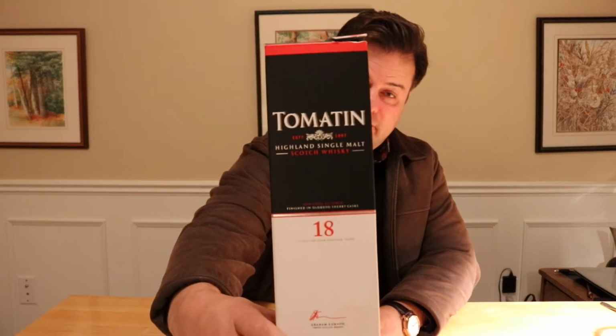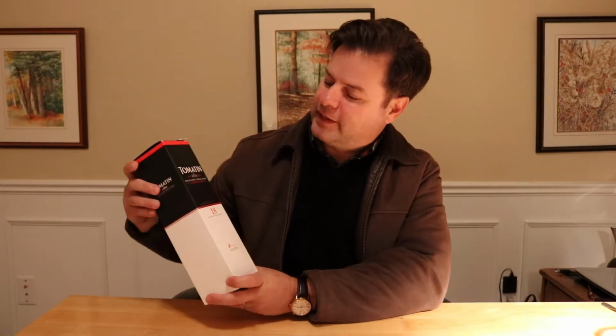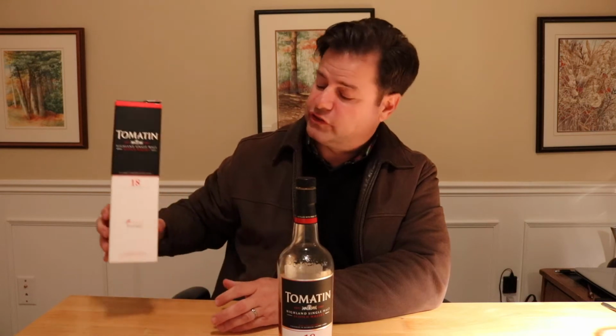It's 46% alcohol by volume. From the Highland region of Scotland, I think. If I'm wrong, correct me, make a comment. It is aged for 15 years in American oak ex-bourbon casks, Maker's Mark Distillery purportedly.